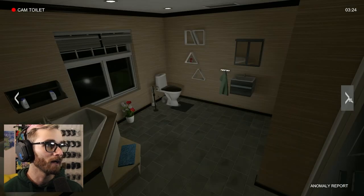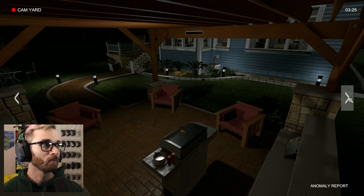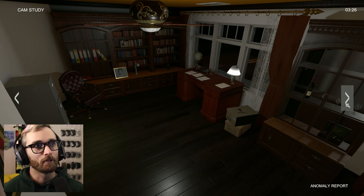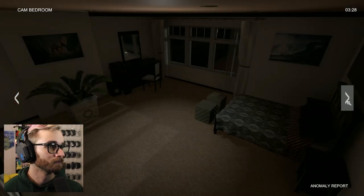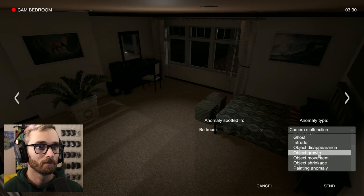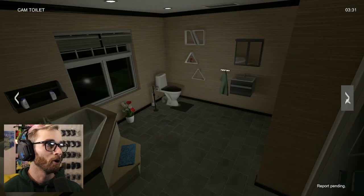All right, so what else? There's definitely more. For sure, there's more. But where? There's a few anomalies that I'm straight up missing. Hmm. What? Bedroom item movement? Object movement? Maybe? Possibly? I don't know. I thought I saw something move.